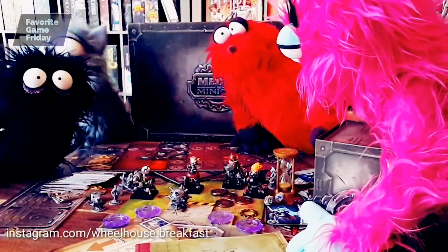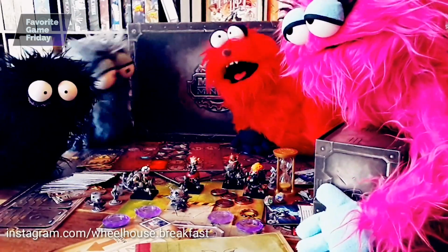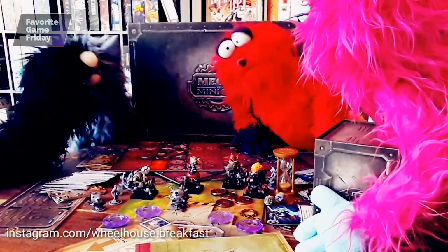One of my favorite game components for games is the insert for Wasteland Express Delivery Service. Yeah, I know, it's not an actual game component, but it was so cool I can't help it. Mechs vs. Minions. Whoa. Look at all these amazing components. Have you seen the insert? Have you tried the teamwork?